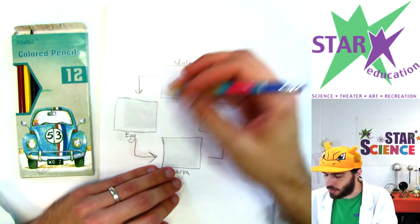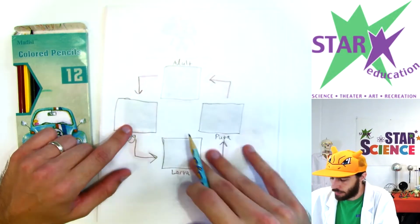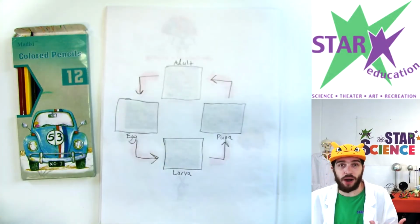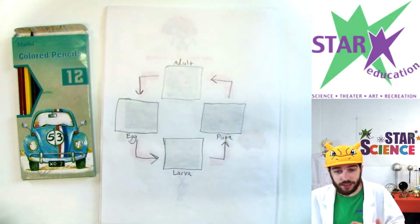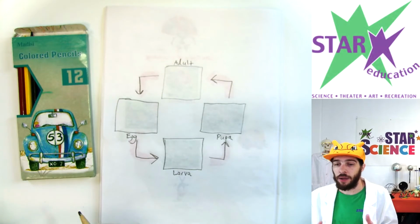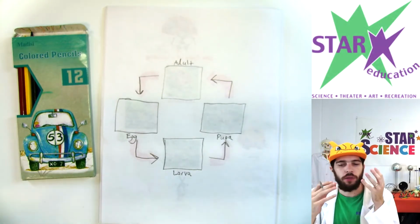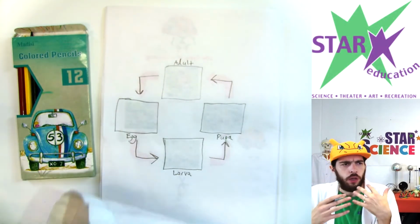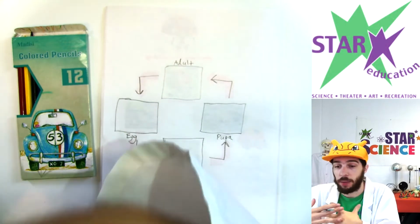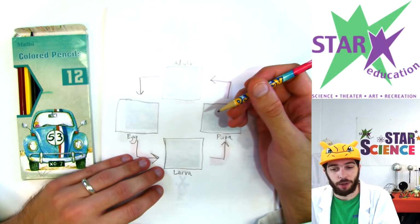Okay, so I like to start with the egg. I think that's the easiest place to start. Typically, eggs are round, but maybe you want to make a square egg or a triangle-shaped egg. It's up to you. This is going to be your insect Pokemon egg. So maybe think about where your insect's going to live. Is it going to live in the woods, the jungle? Is it going to live in the ocean? Is it going to live in a volcano, a volcanic bug? I can think of some Pokemon that are volcanic bugs, right?